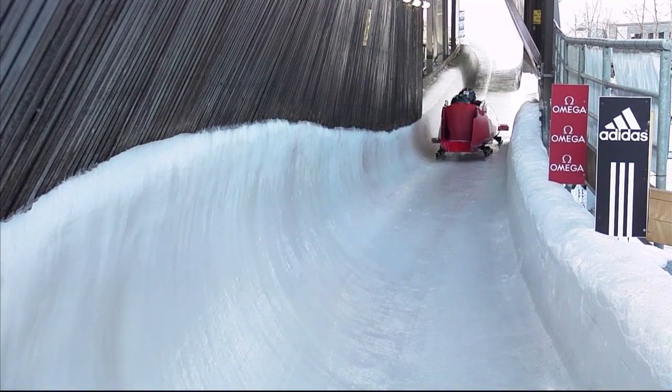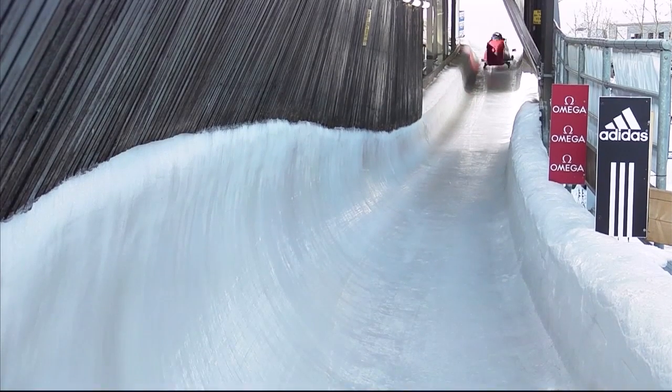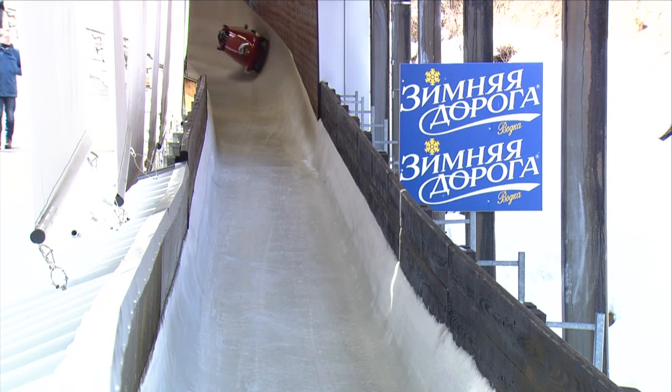This is in the Kreisel. He made his mistake 6-7, and all of a sudden he got burned on the take on the Kreisel. That's one area of concern, but watch this.